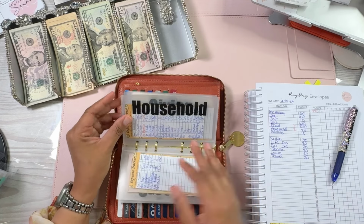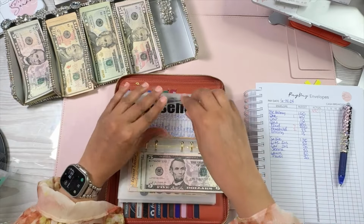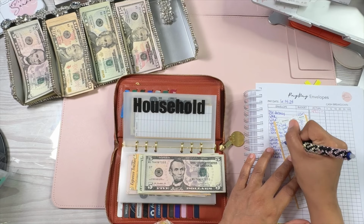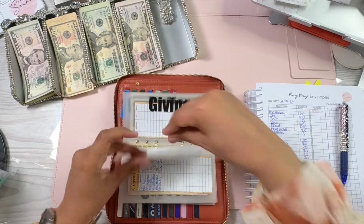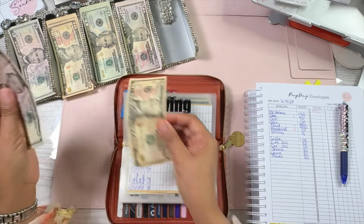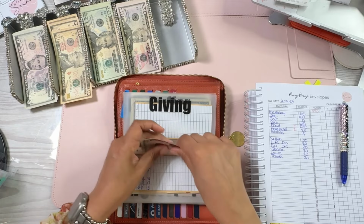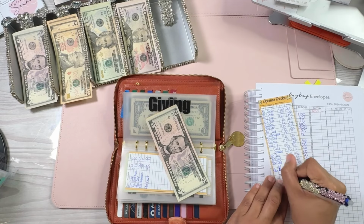So, groceries, household is going to get $25. I don't recall needing too many household items, but I'm giving myself 25 because I'm not sure if I'm over something, or if I'm going to need something. So I just want to give myself that $25 there. Giving is going to get $15. Actually, I want to do 3 5s because it's easier to, nope, I'm not going to do 3 5s. I'm just going to do 15, and I'll get 5 change from somewhere else. So I'm going to do 15 for giving.